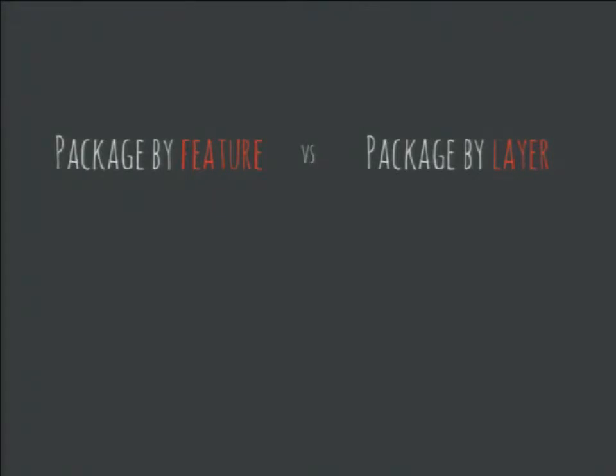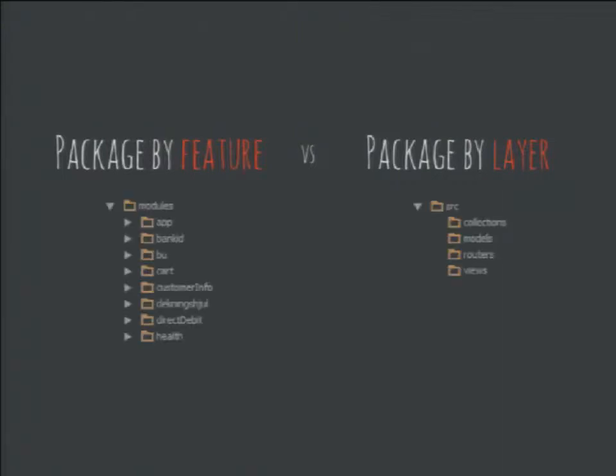Usually you could package your files by feature or by layer. Say now that you have 250 files. Do you have all those 250 files in the same folder or not? For example here, if we package by feature on the left side, we can have a modules folder, and inside here we can, for example, have cart or health. If you package by feature, you end up putting your files in folders so that at the top level, you could see some of the main parts of your application. So you can see on the left side that this application has a cart, that it has something to do with health. On the right side, we have packaged by layer. Here we have collections, models, routers, and views. This is from a Backbone application, and this is the main component in Backbone.